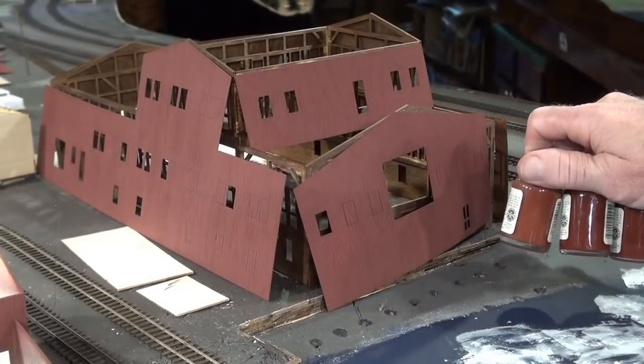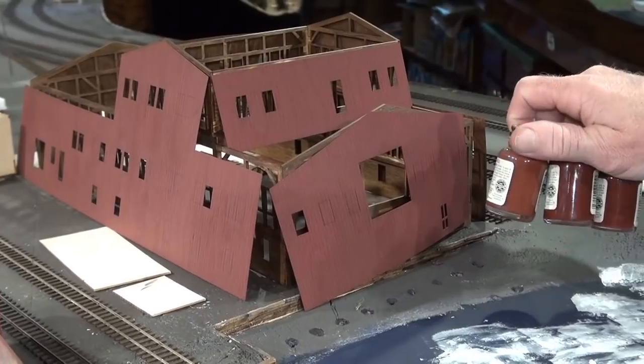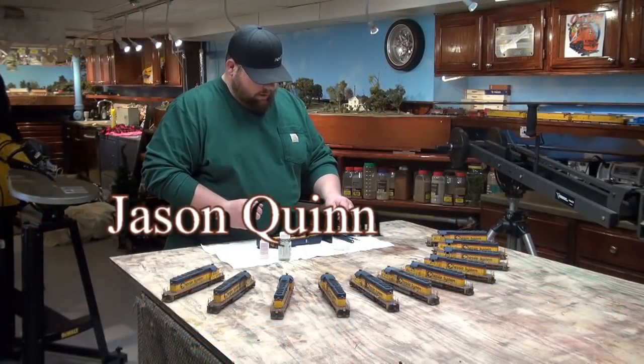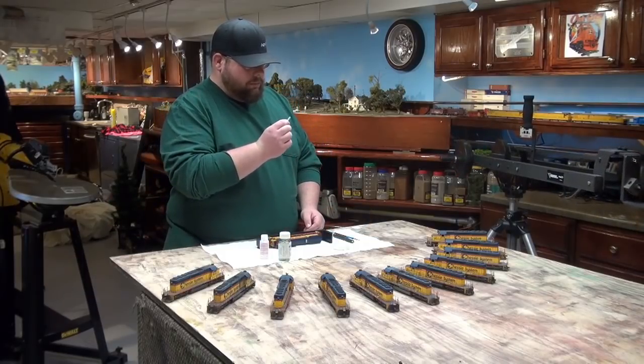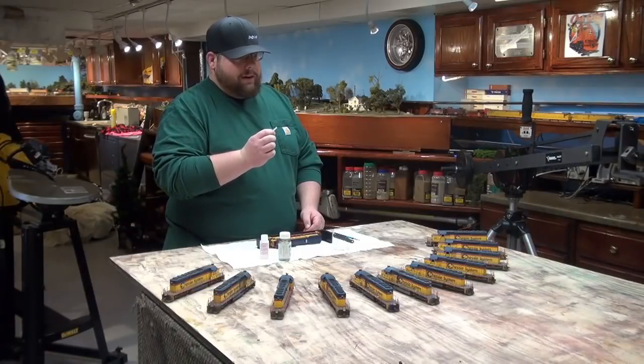I've also spent a lot of time on the log mill diorama, which I've just finished up for the April What's Neat show over at Model Railroad Hobbyist Magazine. In that show coming up in April, Jason Quinn's going to show us how to remove the numbers from pre-existing locomotives, because manufacturers only make so many locomotives in a series, and of course, Jason's got like 12. So he shows us how to do that.